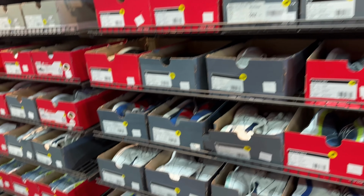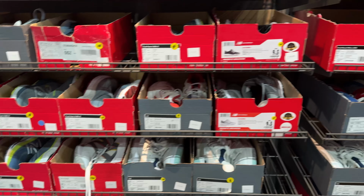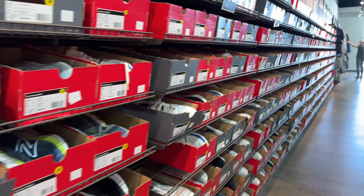I mean, literally, you have to scan up and down when walking these aisles in New Balance. It's not gonna stick out to you, but you can find some gems. You just gotta be patient, know what you're looking for, and you could possibly find some heat. Some comfortable, affordable heat.